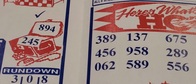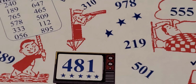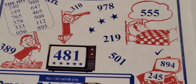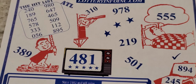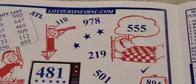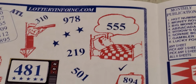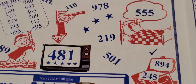245 in the treasure chest. 894. And as we scroll over in here, we have 481 in the TV. We have 389 next to the kid that's holding that. And then you have ATL. You have that 310 up there, 978, 219, 501. And then you have those triple fives, which was on a couple of sheets last month that we reviewed.